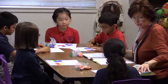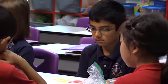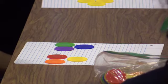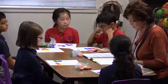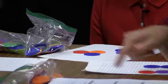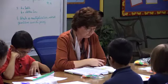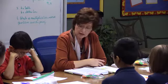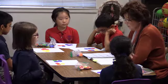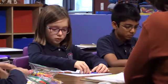How many threes do you have? Two. Two threes. Two times you have three. We have three and? Six. No, you have three and three, right? Three plus three will give us six. Can you show me three groups of two?